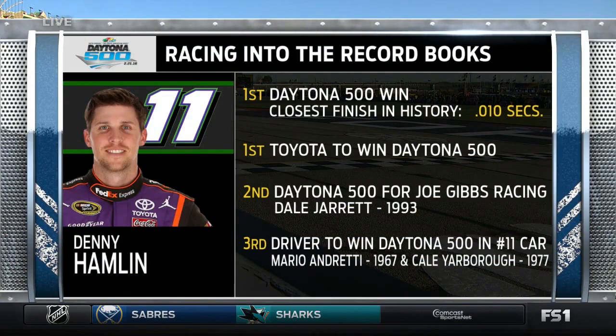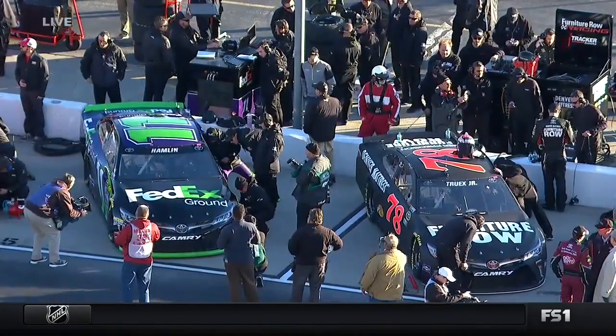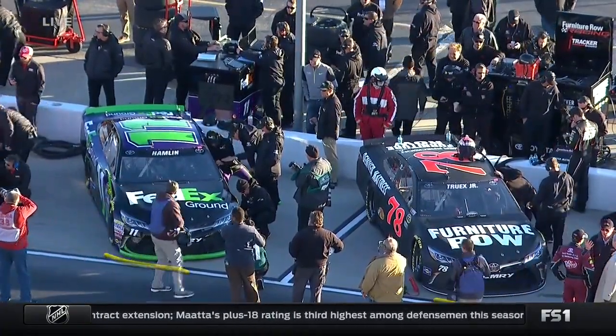First Toyota to win it. Second Daytona 500 win for Joe Gibbs. Dale Jarrett in '93 did it. And he joins Mario Andretti and Cale Yarborough. Mario in a Ford, Cale driving for Junior Johnson. Hey, look, number 11 winner. I think he got him again. What, at the line? He got him at the line again. Dadgum.